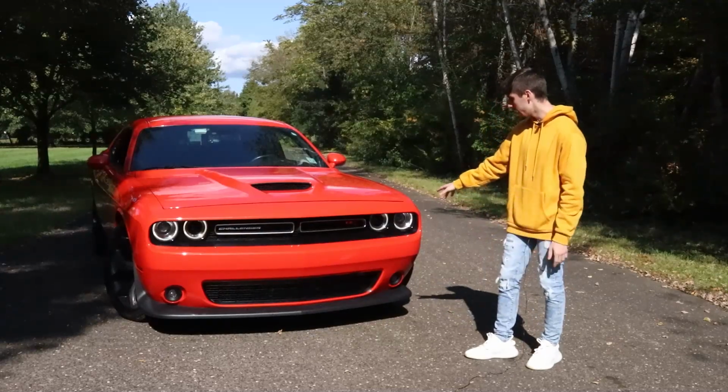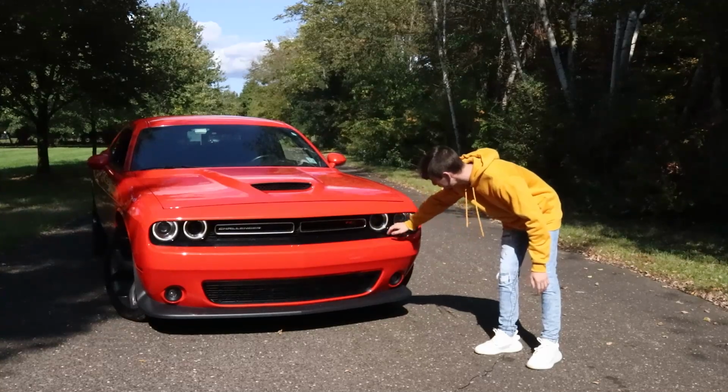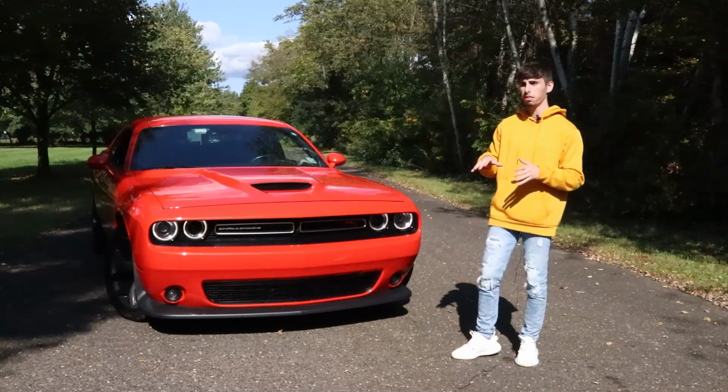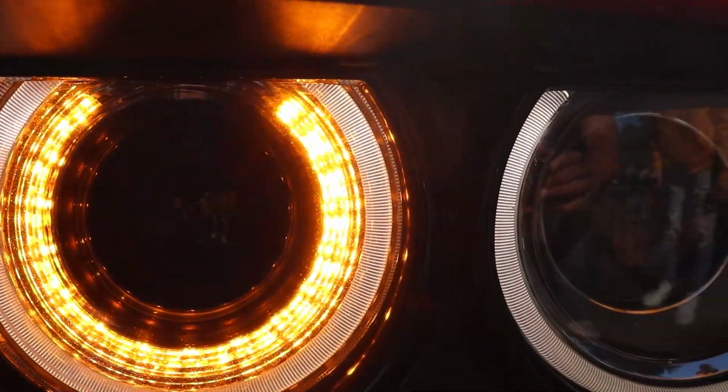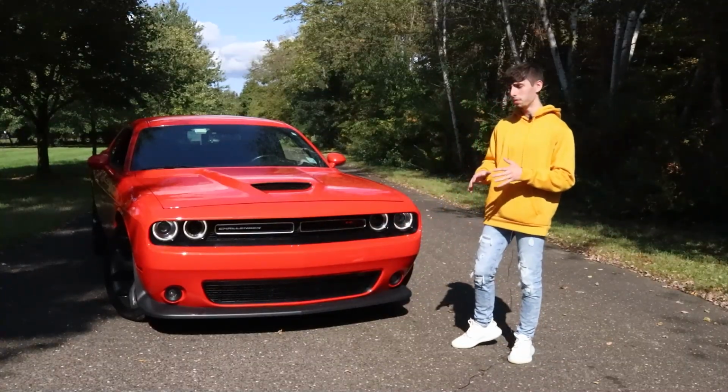These have these really nice daytime running lights, as you can kind of pick it up on the camera, these halo rings. And also during the day, they have these daytime running lights, or I don't know if they're fog lights or what Dodge calls them per se, but instead of it being white, it has an orange ring around there. So that's also a little distinctive thing that you can tell.